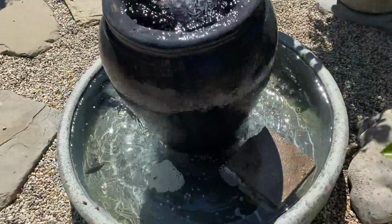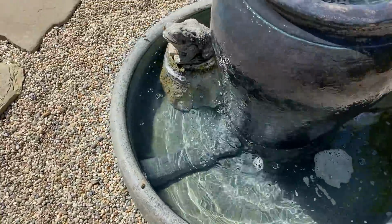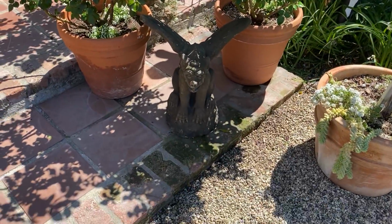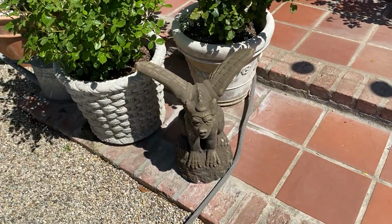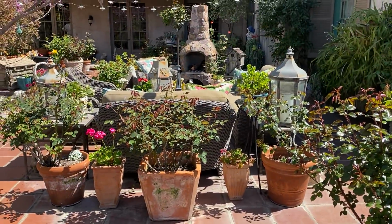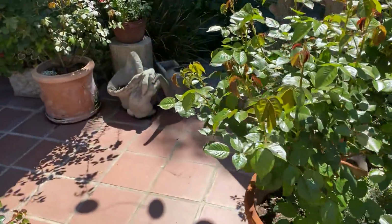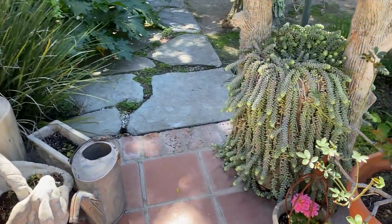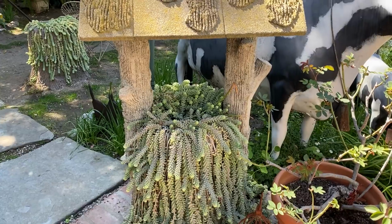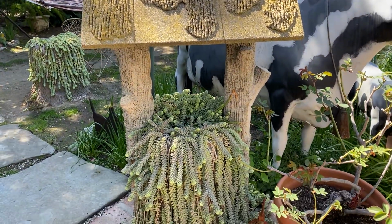Little fountains here. Got a little platform here for the bees to come and land, and they sit on this frog here. It's nice for them to have a place to drink. A friend of mine just gave me a couple of gargoyles for the yard. I love faux bois, which is fake wood, and this is all cement. It looks like an old wishing well, but this thing is solid concrete. They're all made to look like carved wood.